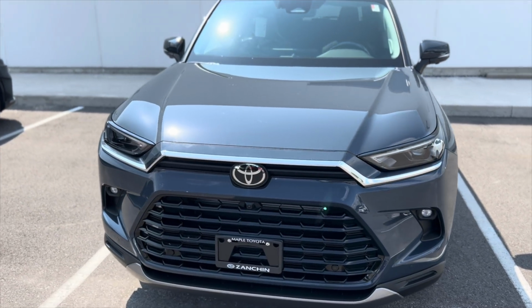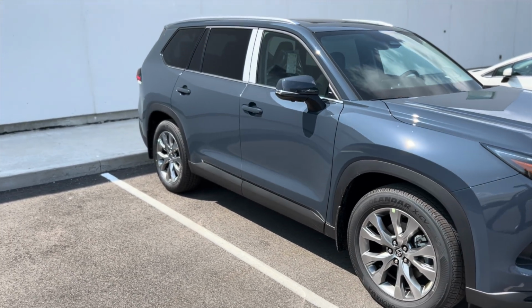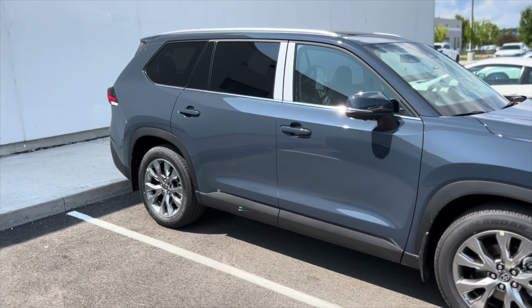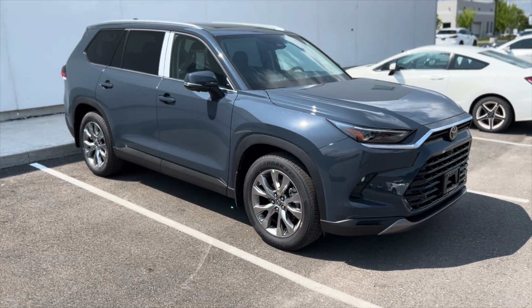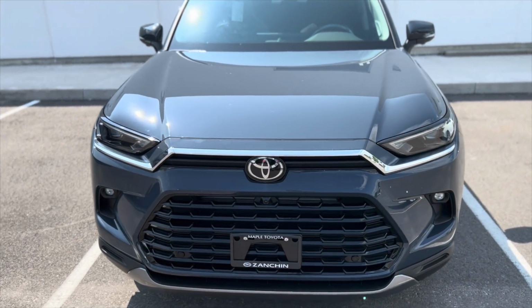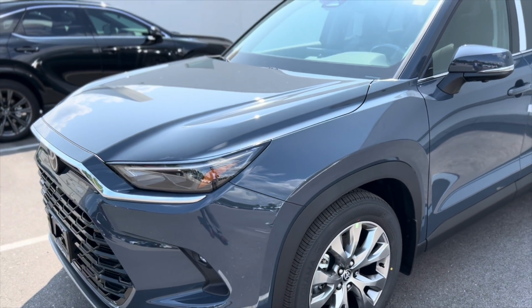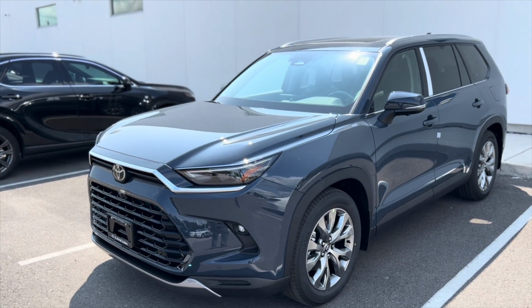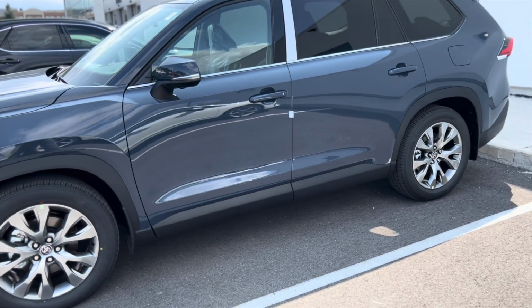So this is the Grand Highlander limited grade. We're going to talk about the overall size, the differences from this to a non-Grand in terms of sizing. This is the hybrid equivalent. It's in the storm cloud color, which is kind of like a coastal gray mixed with a little bit of cement gray and celestite. It's kind of all of those three colors in one. It's definitely something new to the Toyota lineup. What do you guys think of it?